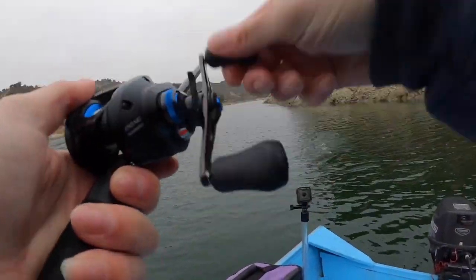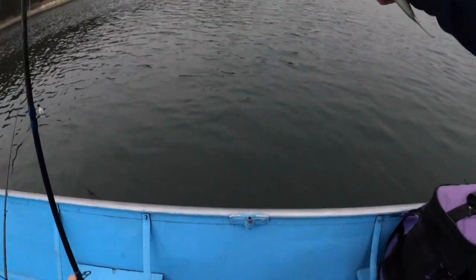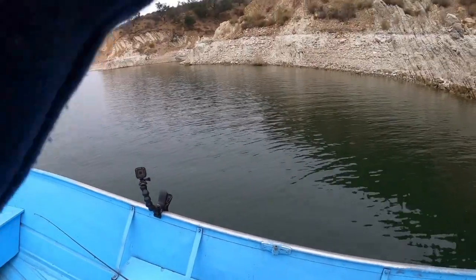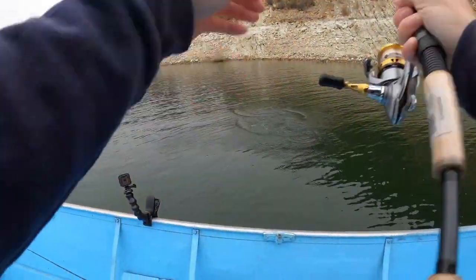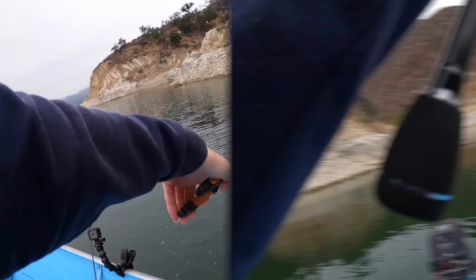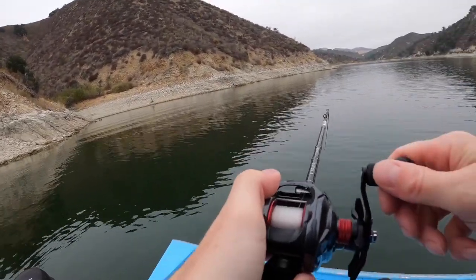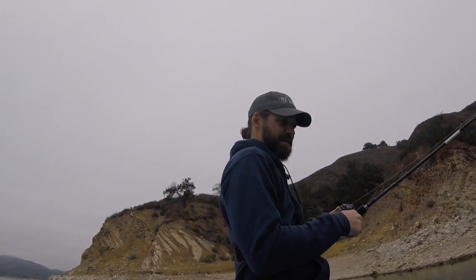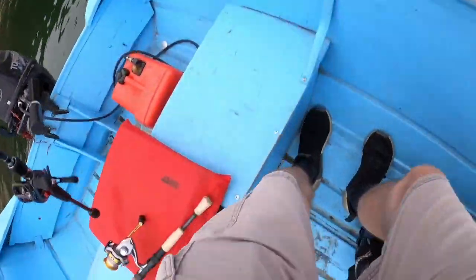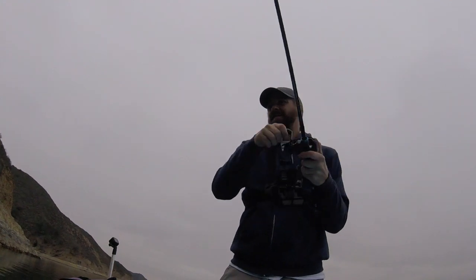So I threw a Senko, threw this other bait, and man, they're still just nuts for the crankbait. Sorry, pal. All right, little dude. Thanks, little buddy. So funny, man. I threw the Senko off here, nothing. Throw the crankbait off the same point, and a little smallmouth nails it. That's cool. Little smallmouth. Wow.